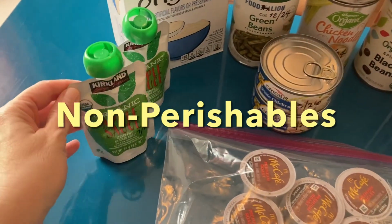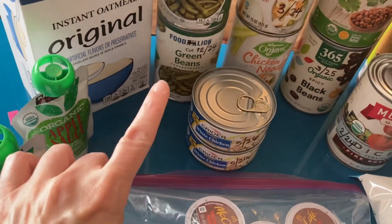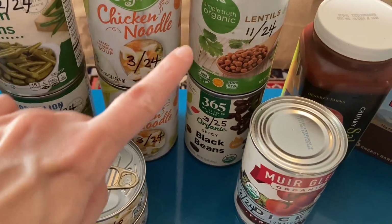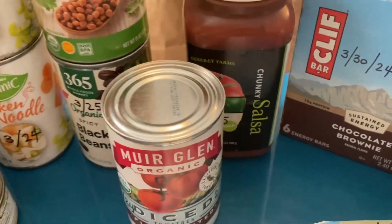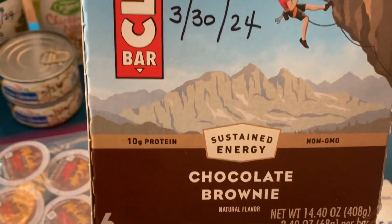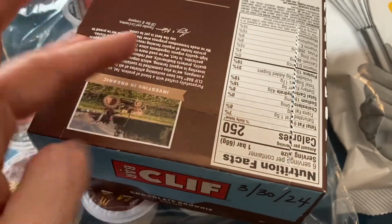First up, we've got some small applesauce packets, some Laura Lynn oatmeal, 2 cans of green beans, 2 cans of chicken, 2 cans of organic chicken noodle soup. We got lentils, black beans, fire roasted diced tomatoes. We got some salsa. They had a whole box of Cliff Bars. I couldn't believe this. I don't know why they were there, except the back of the box is slightly open, but it looks totally fine.